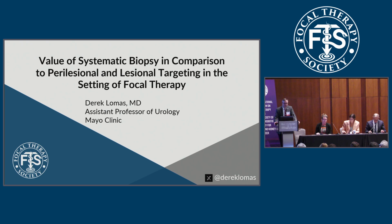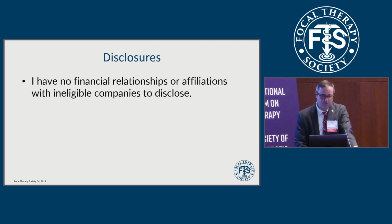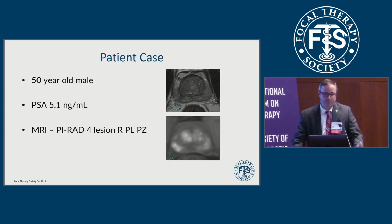Great, so we'll be talking about systematic biopsy in comparison to perilesional biopsy and lesional targeting in the setting of focal therapy. I have no relevant disclosures. I also want to start with a patient case. This is a gentleman that I saw not too long ago, 50-year-old gentleman, PSA 5, had an MRI with a PIRADS 4 lesion in the right peripheral zone.